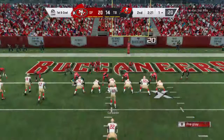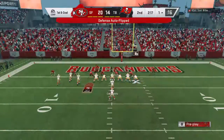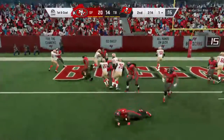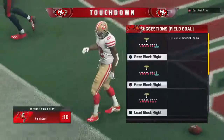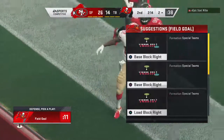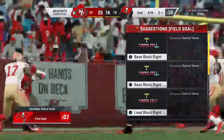Here we go. 54 miles. Okay, just like that. 21. They'll try to run with Breida. And across the goal line, into the end zone. Touchdown, 49ers. Punching it in from a yard away. And the 49ers add on to their lead.